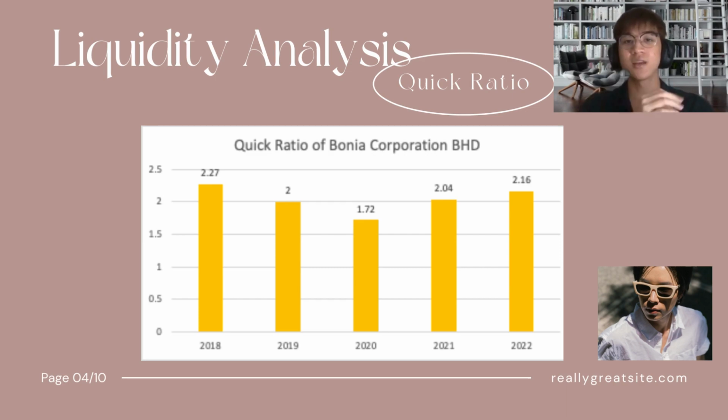This decrease suggests that Bonia faced difficulties in managing its short-term financial obligation during this turbulent period. However, 2022 marked the end of the 5-year analysis, with Bonia's quick ratio at 2.16, reflecting a change of 0.12, corresponding to a 6.12% shift. This indicates that Bonia continued to strengthen its short-term liquidity position, demonstrating its adaptability and effective financial management.